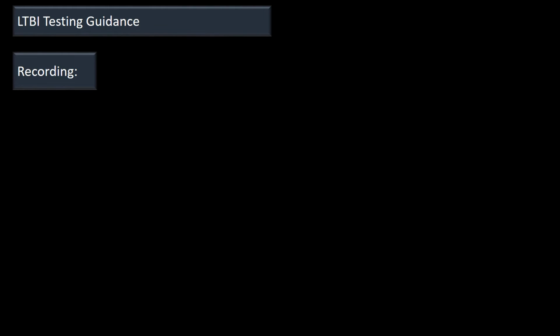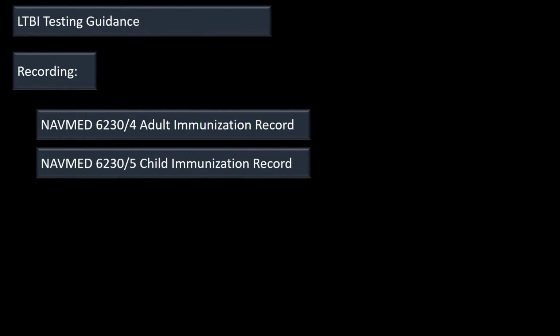There's a couple forms we've got to record this on. We're going to record it on your immunization record. That's the NAVMED 6230/4, and for children, it's the NAVMED 6230/5.